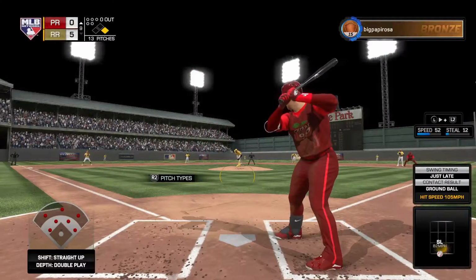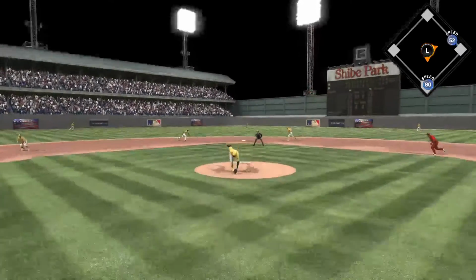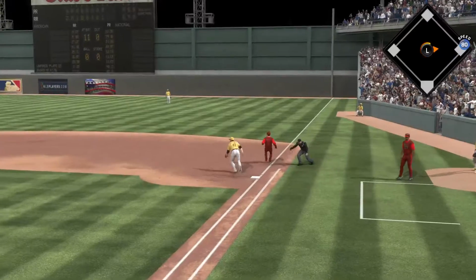Striding into the box, Jacob Mendez. 0 for 3 with a couple of strikeouts for him to this point in the ballgame. On the ground up the middle. A dive by Gordon. The second for 1. Safe.